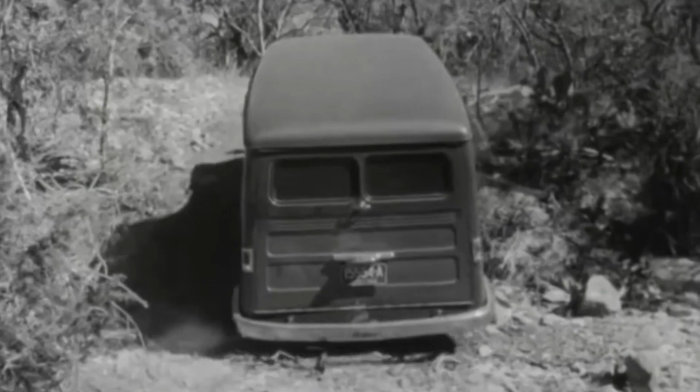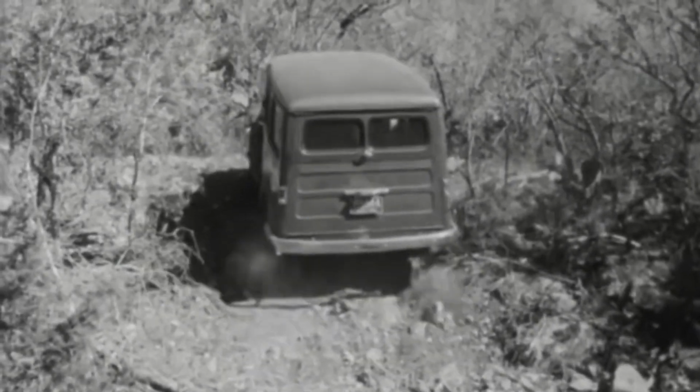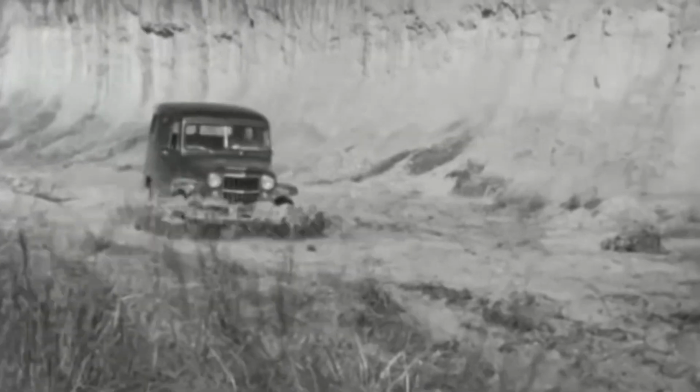Just watch and you'll see. It means that a Willys utility vehicle can go anywhere to do its job in any kind of weather and over terrain that would send most vehicles to the junkyard.